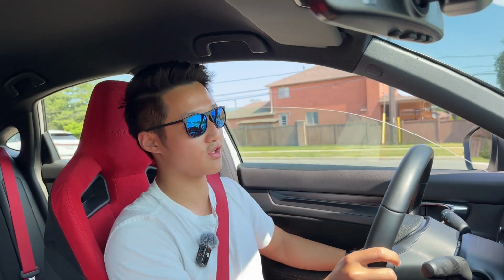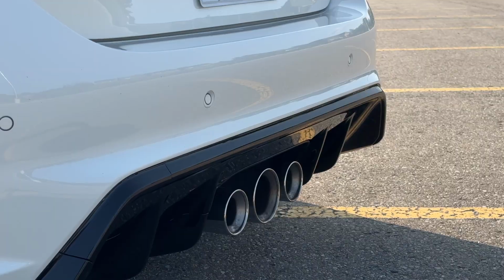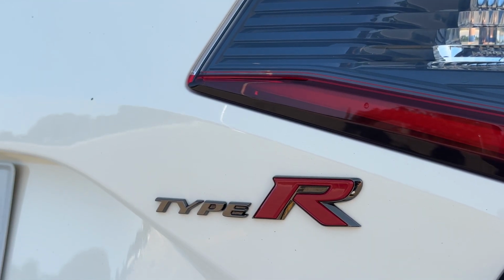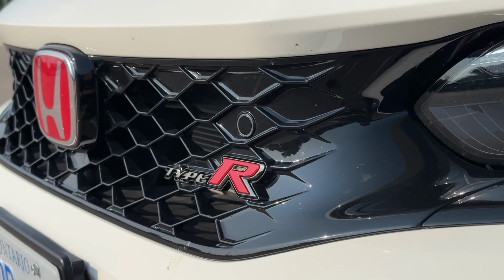Not sure if you guys can hear that, but when I let off after fully depressing the throttle, the blow-off valve sounds fantastic. The Type R also has 5 less horsepower compared to the Integra Type S, but really, I don't think I notice any of the difference. It is still a very, very powerful front-wheel drive car.